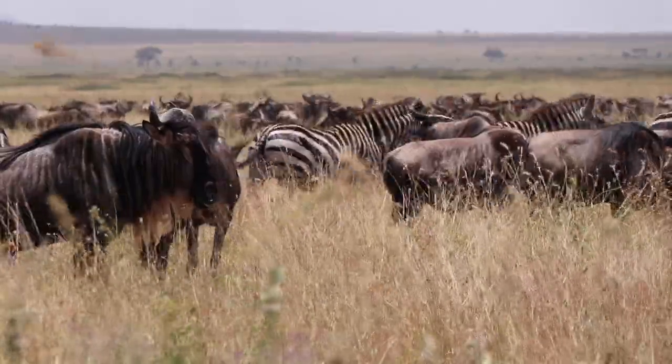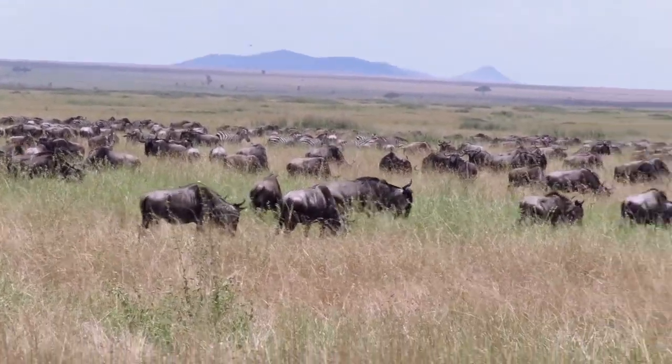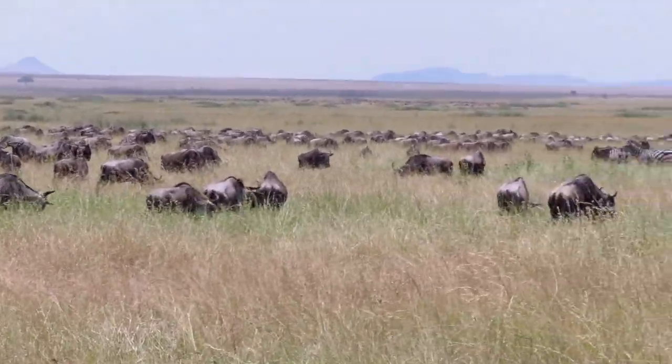At first it was really underwhelming when we saw the few wildebeest, but we still have a lot in store for us. No way. No way. Look down there. This is amazing. We have just found the wildebeest.